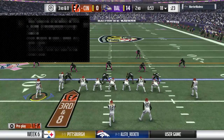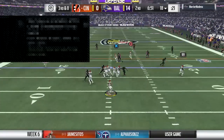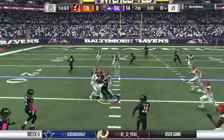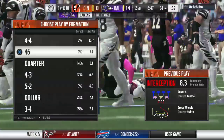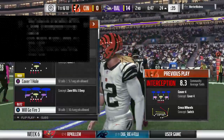Here we go now. 3-19. The wide receiver moving to a new spot. Looking to throw. And for the 4th time tonight, it's an interception. A great read, and it's picked off. And he'll return it to the 24-yard line. And now Baltimore gets set to take the field.